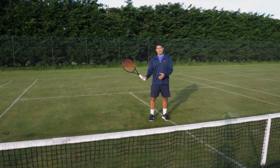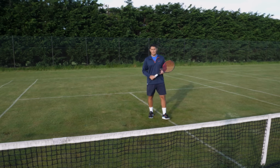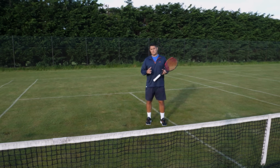Anything lower than your waist height, you're going down the line. Anything higher, you're going cross court. You don't have to live by that rule all the time, of course. You can always mix it up. If the opponent has a weaker backhand, for example, I'll volley into his backhand. Even if I'm in a bad position, I want him to pass me with his weaker shot.